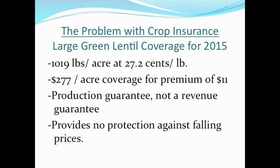And I'll use an example on large green lentils. Now you might say, oh, he's talking lentils, that little niche crop. Well, that little niche crop is 3.7 million acres last year in Saskatchewan, and it'll probably be 4.5 or 5 million acres. It's bigger than your soybeans and corn here in Ontario. So lentils isn't a little crop. Large green lentils is a subset of the larger red lentil acreage, so it's a little more specialized.